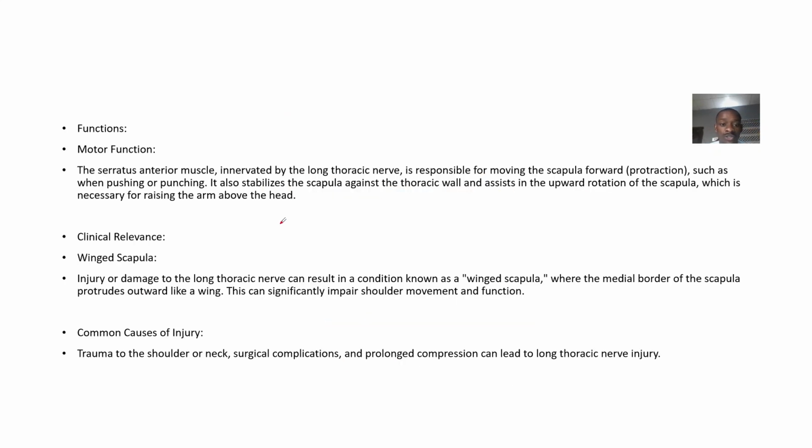For the motor function, the nerve supplies the serratus anterior muscle. The muscle is important for protraction, moving the scapula forward, such as when you want to push or punch somebody. So if the nerve is injured, you won't be able to push or punch, and you'll have what is known as a winged scapula.